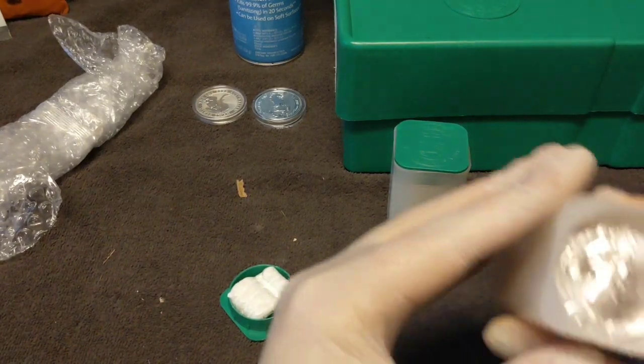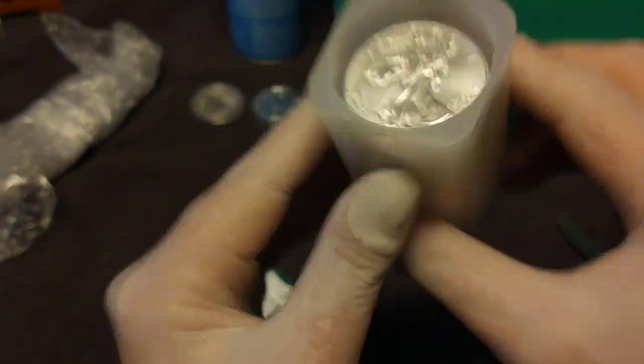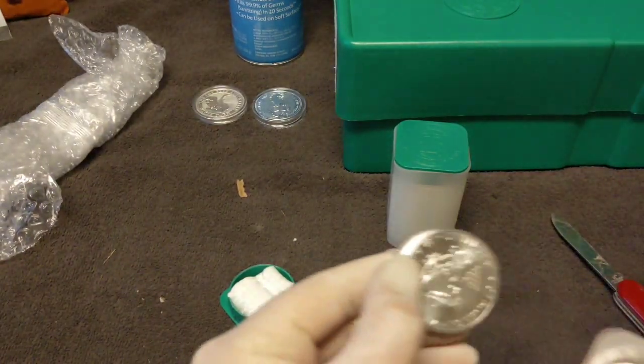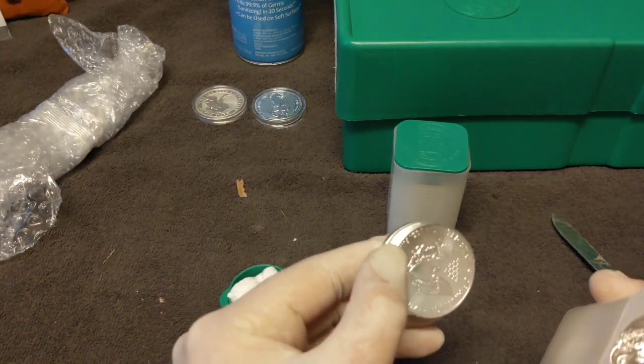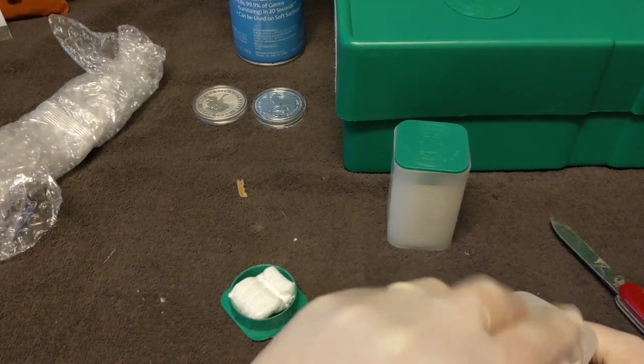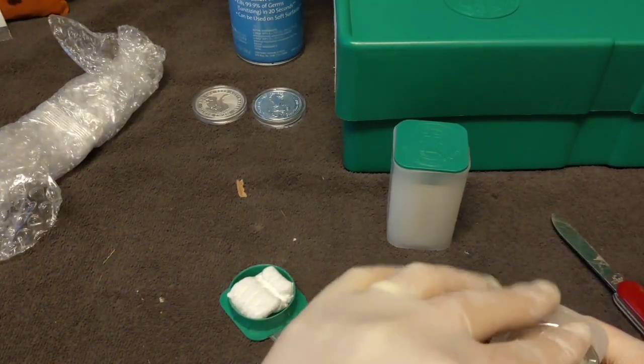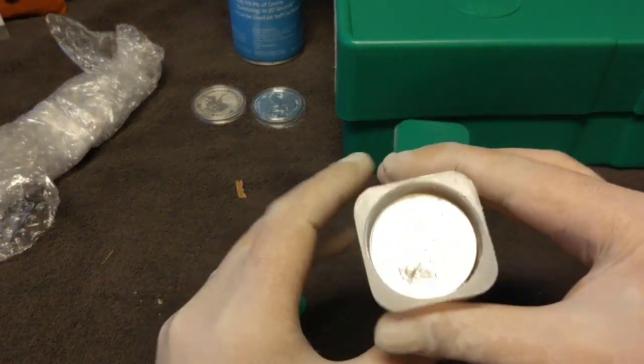Second tube, and it looks like these are also 2011s. Check a few more just to be sure, but yeah, when you buy them by the tube, you get a full tube of 20 the same years. They just pull them right out of a monster box probably, and that is that. So, 40 American Silver Eagles BU.